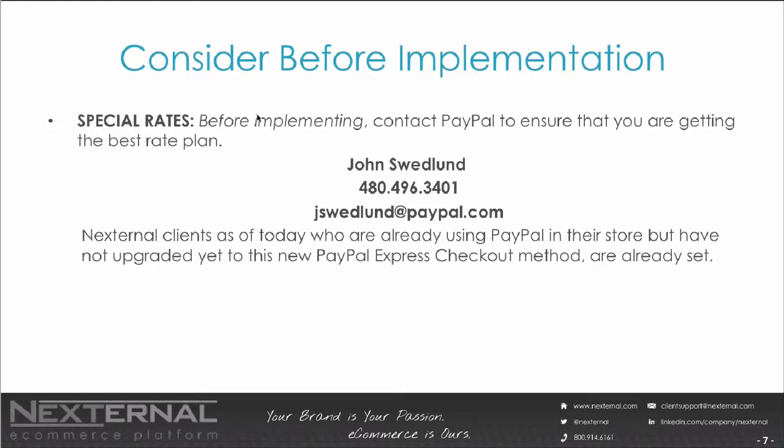So if you're already offering PayPal in your Nexternal store, go ahead and wait till Monday to upgrade and you'll be good to go. If you're not currently offering PayPal in your Nexternal store, then before turning it on, you'll want to reach out to PayPal to ensure that you have the best rate plan. And for that, you can contact the guy whose information is on this screen. John Swedland is his name, at 480-496-3401 at the email address you can see on the screen. Do be sure and tell him that you're a Nexternal client so that you can get the best rates from him.